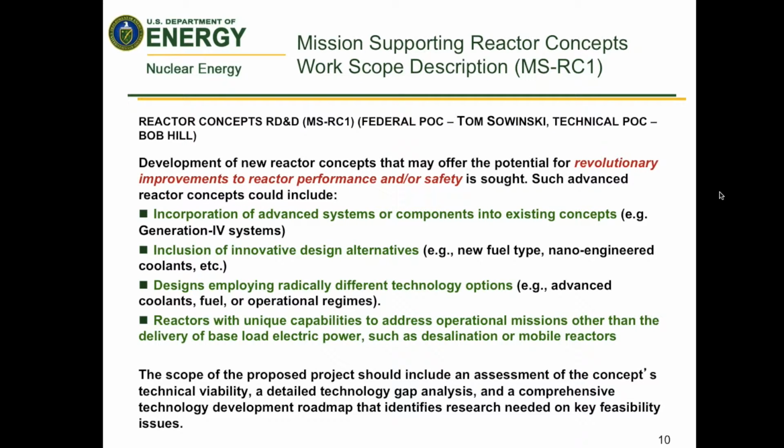Such advanced reactor concepts could include incorporating advanced systems and components into existing concepts with a specific focus on Generation 4 systems. We can look for inclusion of innovative design alternatives into current advanced concepts, such as new fuel types, nano-engineered coolants. We can also look at employing radically different technology options, such as advanced coolants, new fuel or operational regimes. Or also, we are looking at reactors with unique capabilities to address operational missions outside of just baseload electricity production. This can include areas such as desalination or small mobile reactors.